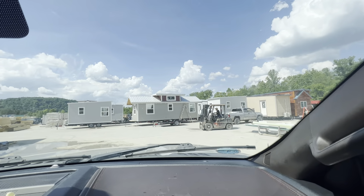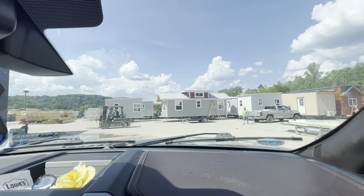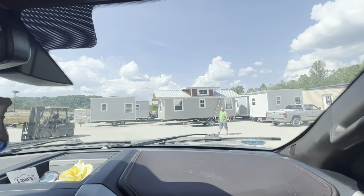Look here. All right, everybody, welcome to Incredible Tiny Homes in Newport, Tennessee. We're going up there to show you a Dover today. It's a 10 by 20 up at our sales lot. And we just wanted to walk around here, and we were pulling out. Look here. Watch out, Mr. Steven.